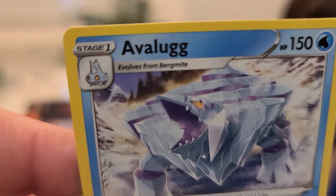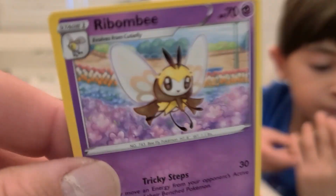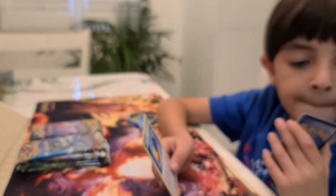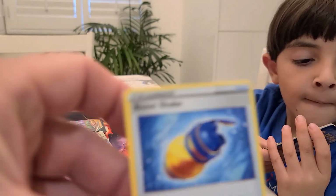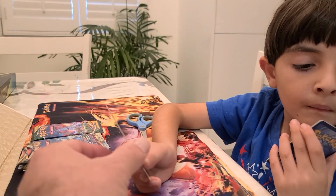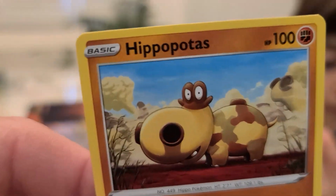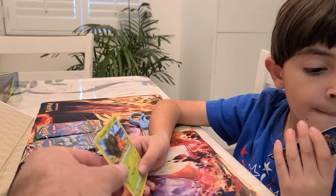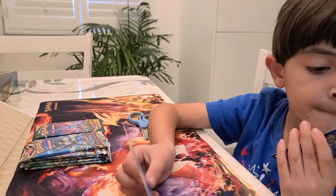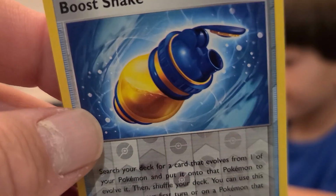Avalugg. Look at that. That's great. And it's new for me. I like the artwork. We have a Ribombee. Next up, we have a Boost Shake, because I'm thirsty. I need a Boost Shake. Then we got a Psyduck, followed by a Zorua. Then we have the Hippopotas and a Duosion. And then we have that Love Ball. And next up we have another Boost Shake, but reverse holo.